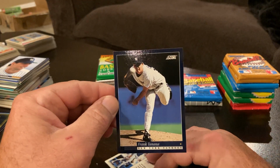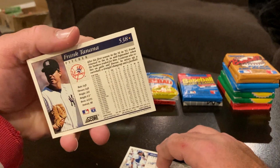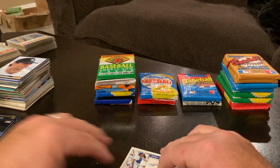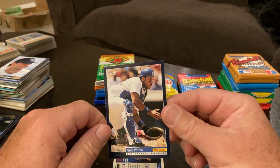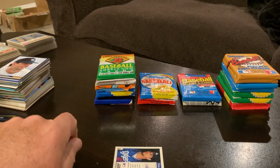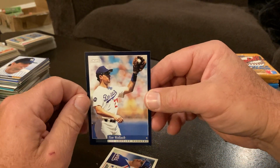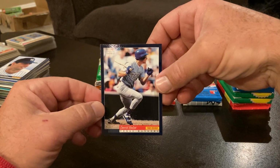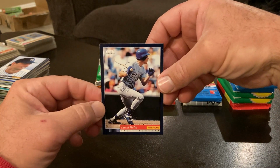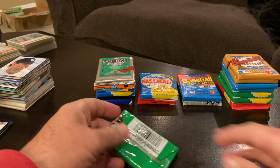Frank Tanana still pitching, huh? Wow, what a long career. Look at that. Mike Piazza. An early Piazza card. That's neat. Tim Wallach. And David Holsey. Don't think I remember him. All right, now we're getting into the little better stuff.